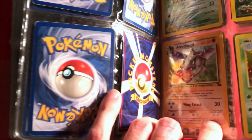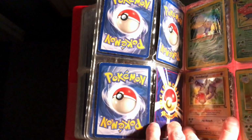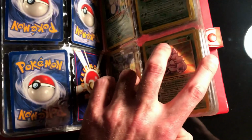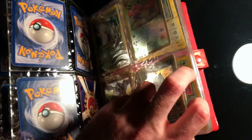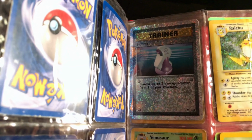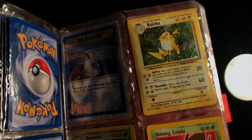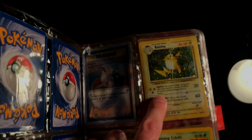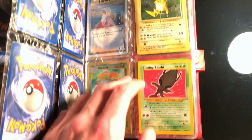This one is popular, you see it on the Japanese. The difference on the back of the card of the older Japanese. Nidoking, Venusaur, Potion, an old damaged Raichu. These are worth decent money, not in this shape, but either way.